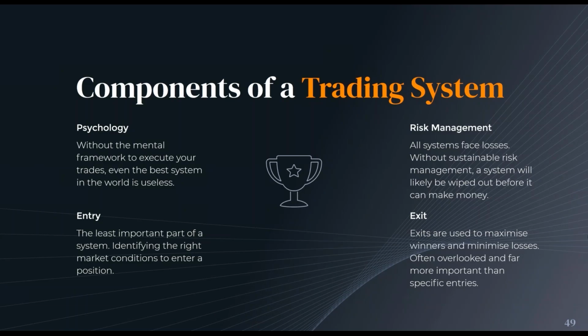Your next task is to translate your technical analysis framework into a trading system. You will use your framework to come up with hypotheses for entry and exit strategies. You will then test these in the markets and attach correct risk management to them. Once your data shows that you are profitable, you can then enter the market with your strategy. Of course, you also have to make sure you have the correct mental framework to execute your trades.